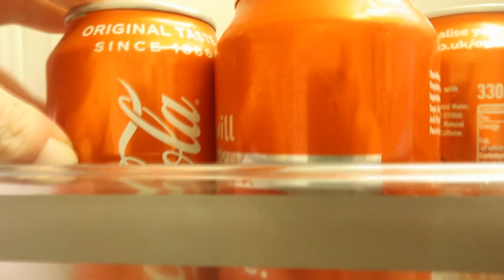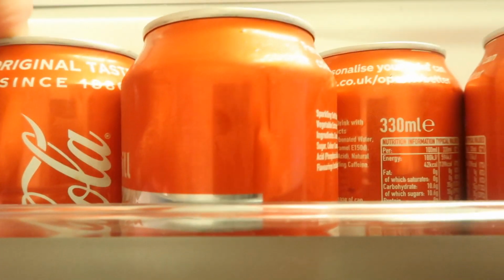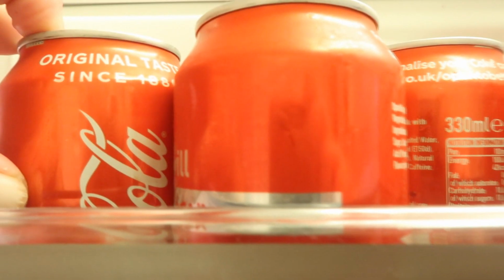But they're usually, I think, £3.75 for a pack of 6. And there was one missing, so we got 5 for £2.